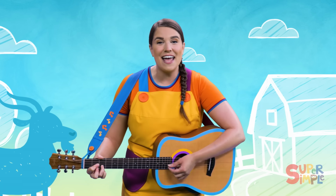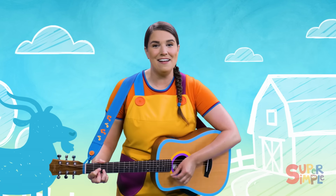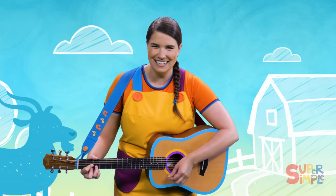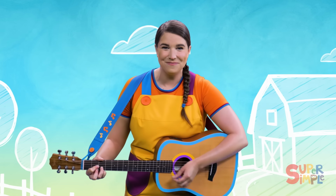Can you make a sound like a goat? Bleat, bleat. And sometimes goats can make a sound like this. They can make all sorts of interesting sounds. There's so many sounds on the farm.